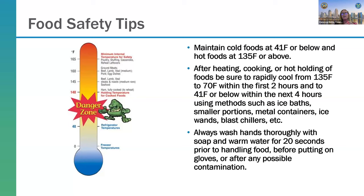Something that's not in the code or a requirement is that food that's going to be donated is already cold or frozen. But as a best practice, that's something that we would definitely recommend: that the food facilities or the restaurants actually do the cooling process before it's donated.